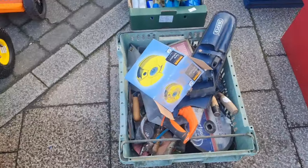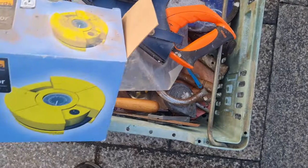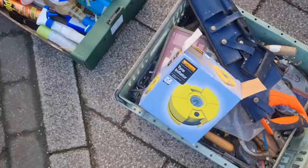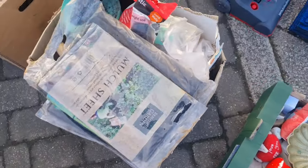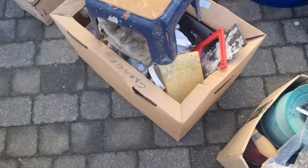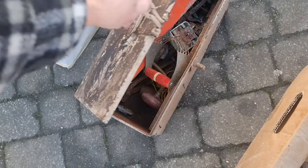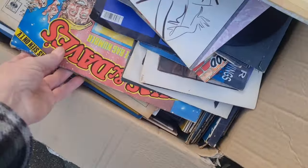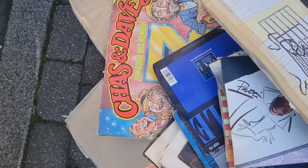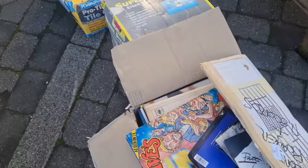What have we got in here today? There's some stuff in here, and saws, tire inflators, boxes of sundries, very much boxes of gardening equipment, more gardening equipment, a little wooden metal box. There's some LPs. What we got here? Chaz and Dave, is that? Let Chaz and Dave look. There you go, jamboree bag.